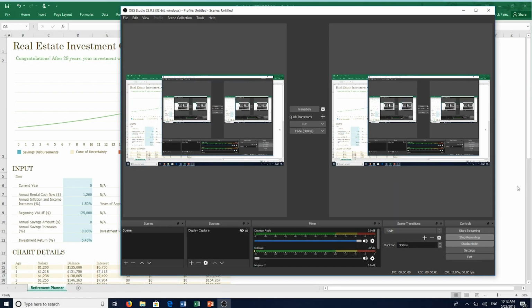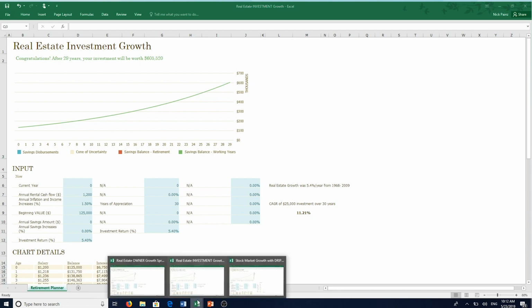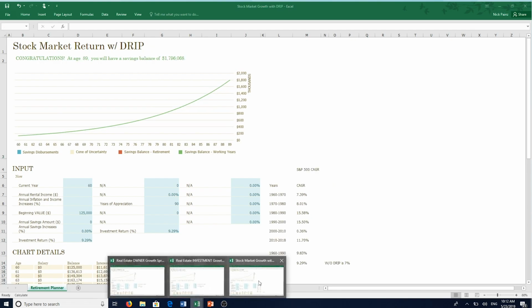This here, I want to start by talking about the misconceptions of some multiple investment vehicles. So what we're talking about today, the first one is going to be investing in real estate. Second one will be investing in the stock market. So I want to show you the two different returns that we're seeing, and we'll start with the more traditional stock market here.